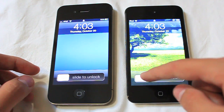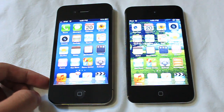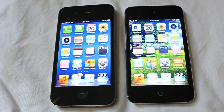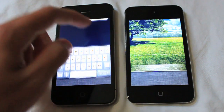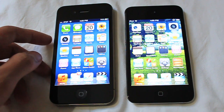So, real quick, just to get some things straight, these guys both have the same screen brightness as of the moment, so you can see there's nothing too different about these screens. For those of you who are wondering, these guys are both on the same Wi-Fi network, both have the same strength, and all of the applications on these two are quit out of. So I'll go ahead and start off with the first test.